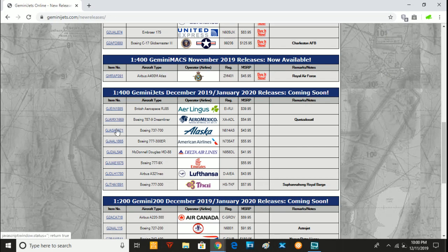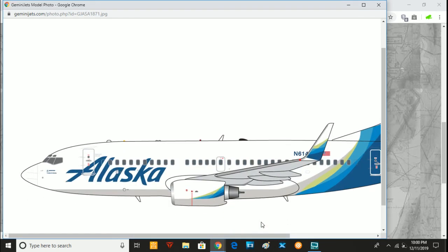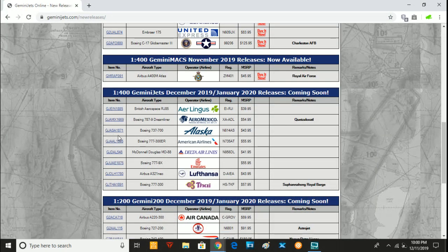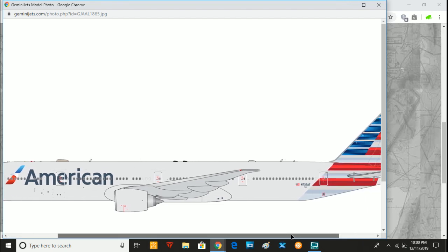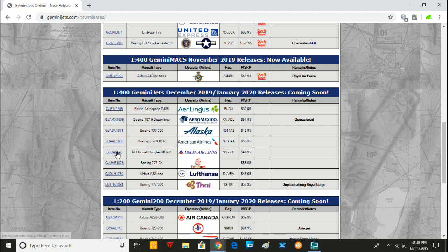Next, for $43.95, we have an Alaska Airlines 737-700, November 614 Alpha Sierra. This will be a popular model with you Alaska Airlines collectors. I might get it at some point. Next up, we have an American Airlines 777-300ER for $55.95. This aircraft is registered November 735 Alpha Tango. This is a model that I would be interested in. I've been really wanting to get an American 777-300ER, so I'll get that eventually.